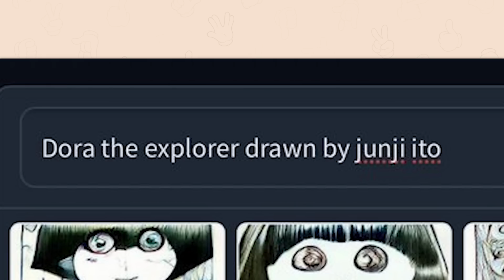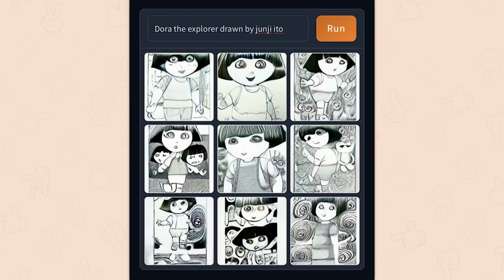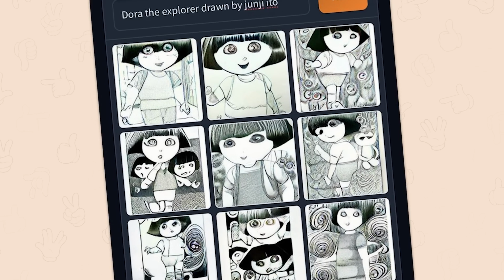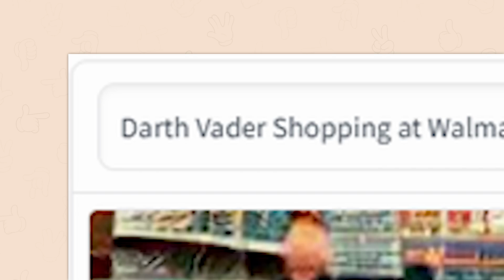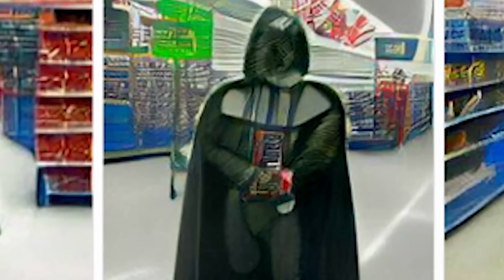Dora the Explorer drawn by Junji Ito. No. And you know what? Not as horrifying as I thought it could be, which is severely ironic considering the AI is more horrifying when creating humans than creating, well, horror manga. Darth Vader shopping at Walmart. Excuse me, ma'am. Which aisle has the droids?